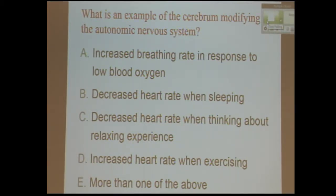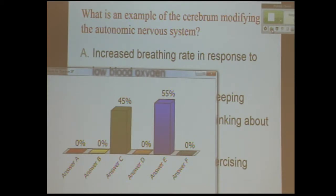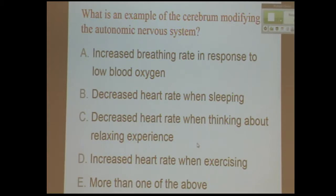All right. All right, how about some final votes? All right, so a lot of people switched to C, and C is actually the only correct answer up there. And that's because basically all of those up there are the autonomic nervous system, all four of those, but only one of them, C, has anything to do with a conscious thought. Right? So you're actually consciously telling yourself to think about something relaxing and changing your heart rate through less sympathetic nervous system activity.